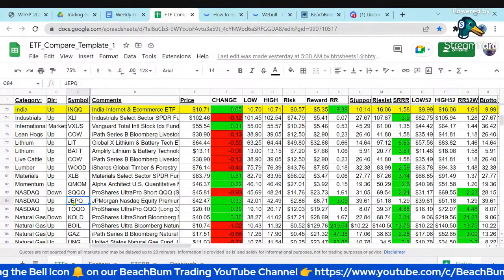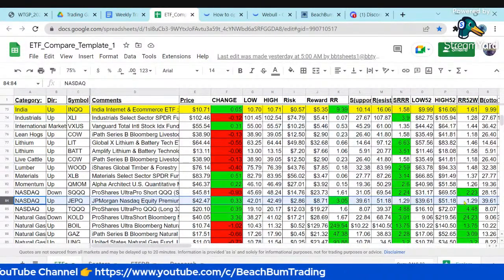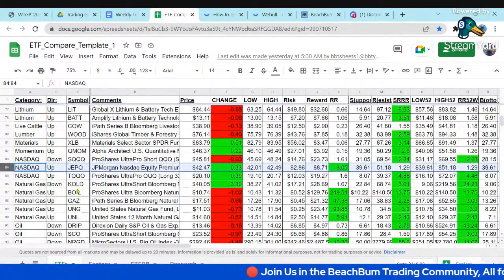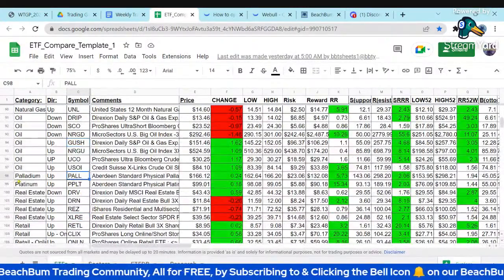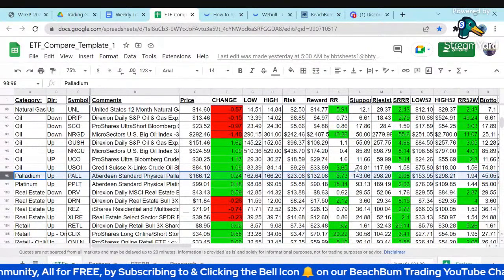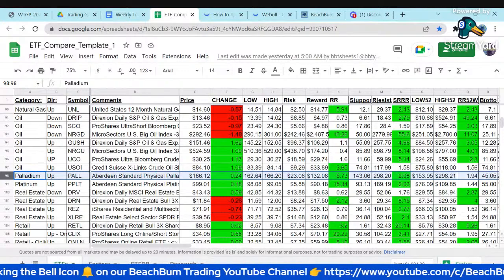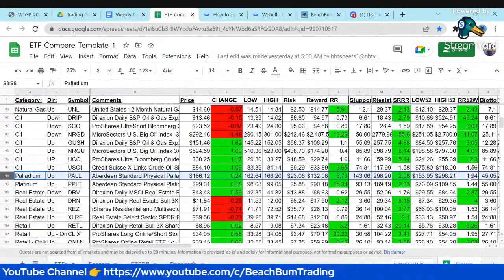So here's JEPQ. You see the risk reward of price appreciation is not significant. So again, if you're looking to buy it right now, it would be more for the dividend. Here's GOLD and BOIL. Here's DRIP and GUSH. Here's PALL. So you can see I'd prefer it down at 143 so I can get the 2-to-1 risk to reward ratio I'd like. Otherwise, right now it's just not showing the type of risk reward that I'd like to see.